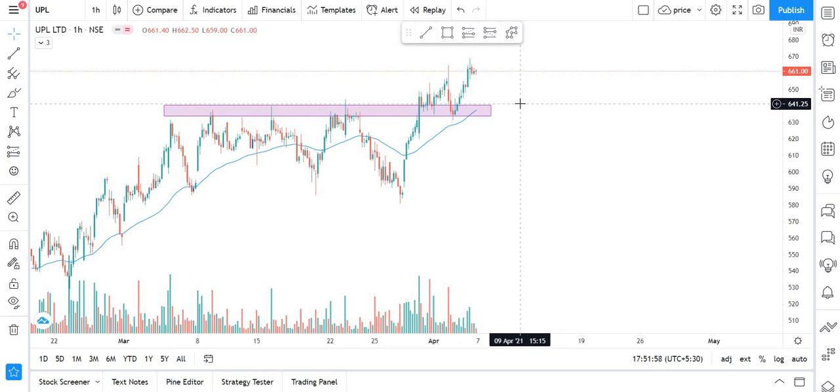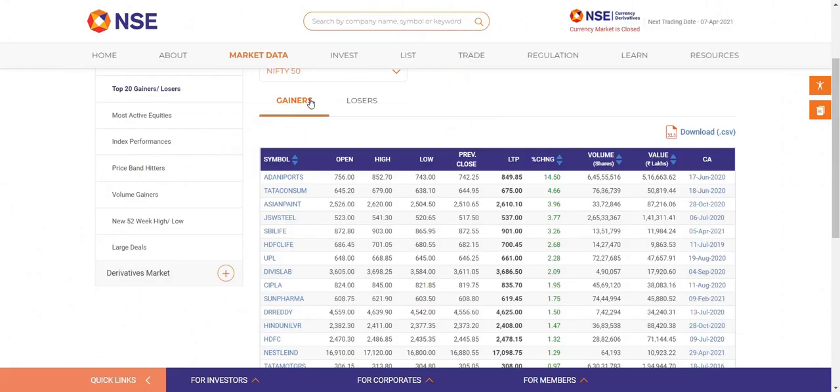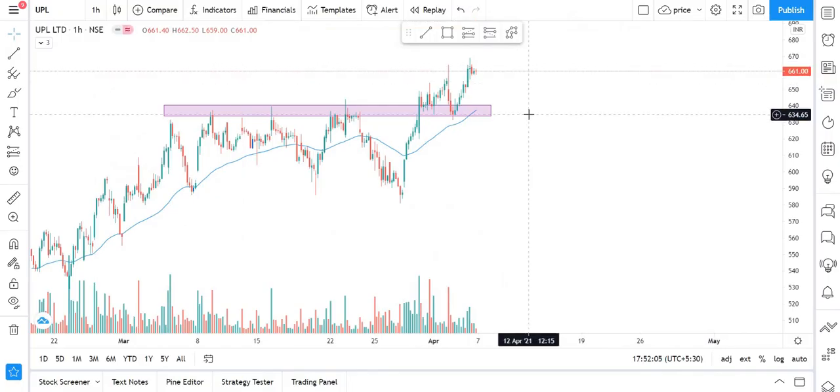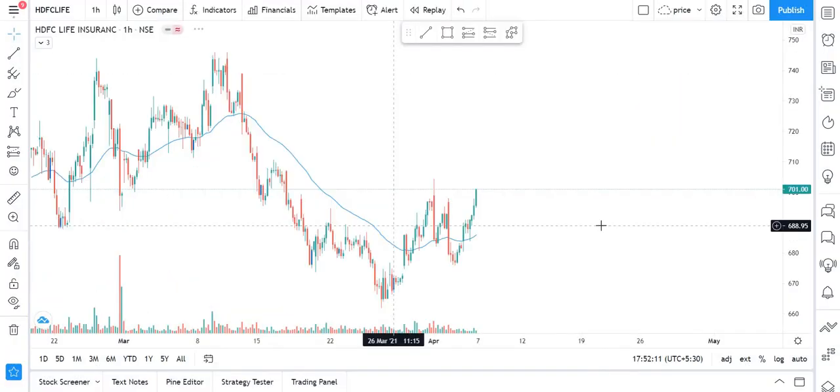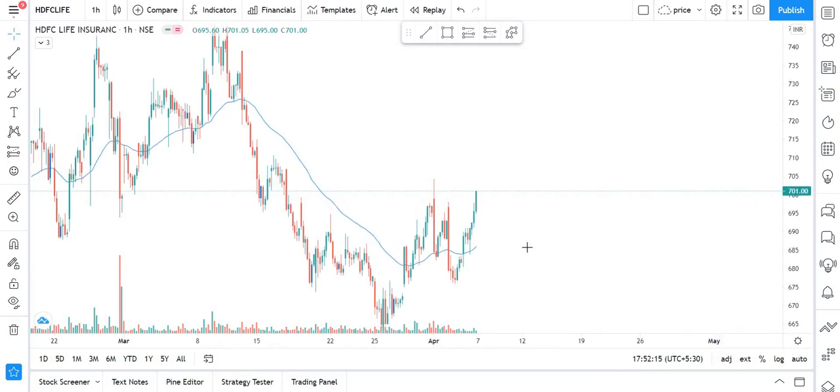Another stock that we are going to talk about is HDFC Life. So here is HDFC Life, looking in a good uptrend, as we can see. One thing is clear: if volume is good again tomorrow and we see a gap up opening, then you can go long. No shorting on this stock as of now.